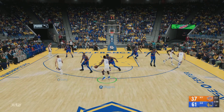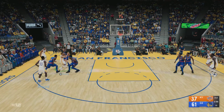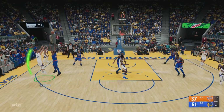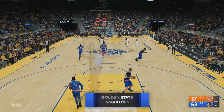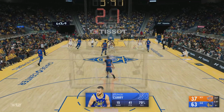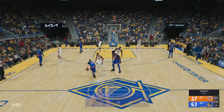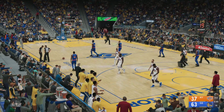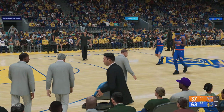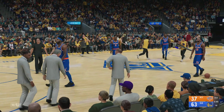Curry passes to Wiggins. I'll make them pay for double teaming my Curry. Shoots over Burks. And that one's on top of the wing. He's got 8 points here in this quarter. You know, they continue to feed him the ball, and he keeps delivering the leading score in this one. All right, so what are we up? Almost up by 30? Okay.